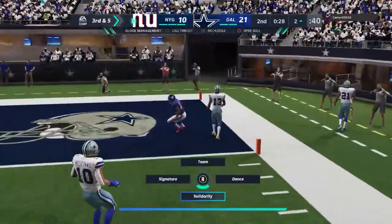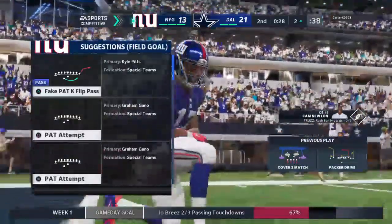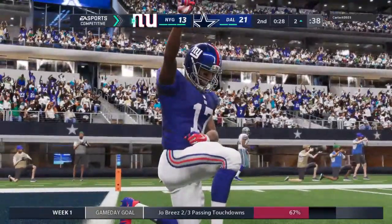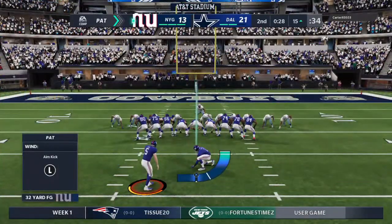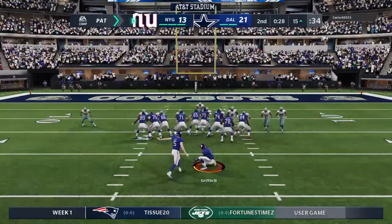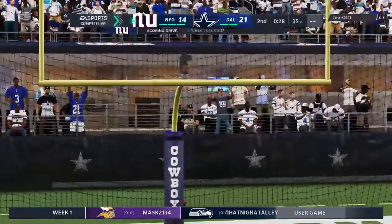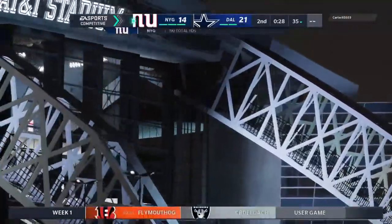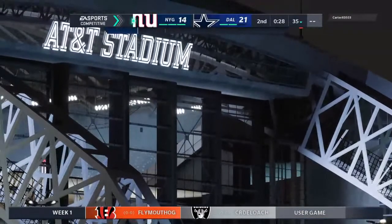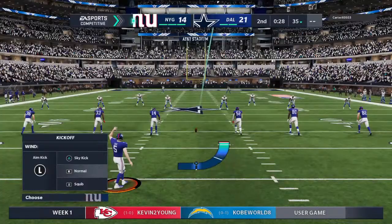And he will take it on in for a Giant touchdown. Number 17. A big play there. His first NFL reception goes for 6. And the Giants able to get this back within a touchdown. And he'll bang that one through. Makes the score Cowboys 21, Giants 14. Graham Gano set to kick off.